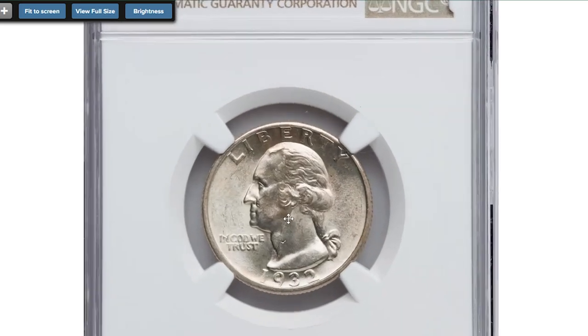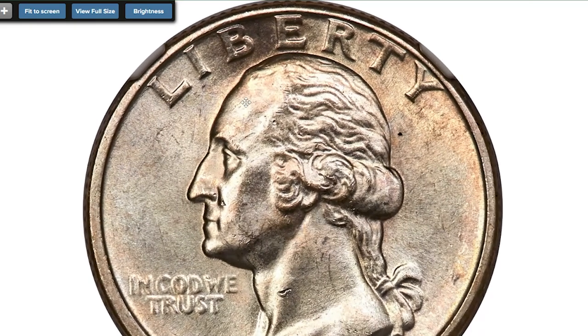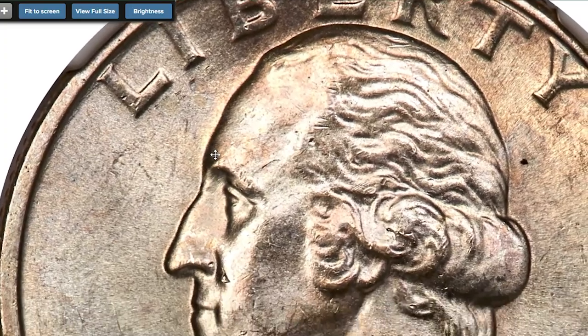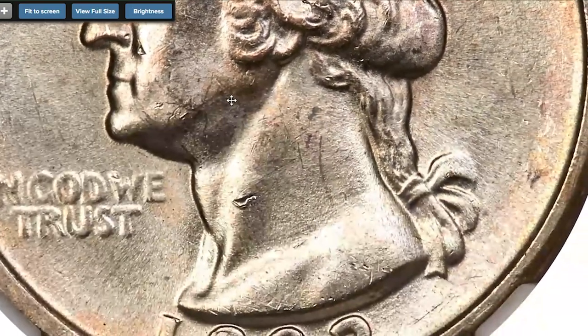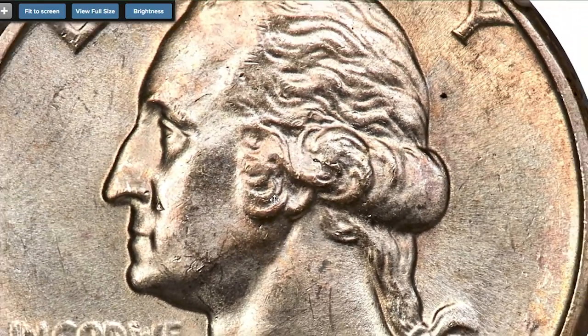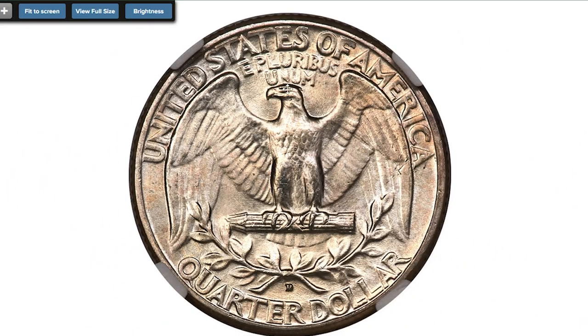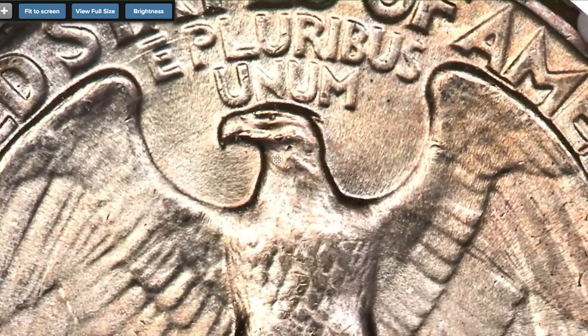Moving on to this 1932-D Washington quarter at Mint State 65, a lightly toned gem. The Denver Mint inaugurated Washington quarter production in 1932 with a limited delivery of 436,800 pieces. Although the S Mint from this initial year was produced in smaller numbers, the 32-D has long been considered the more challenging coin to locate in better Mint State grades.